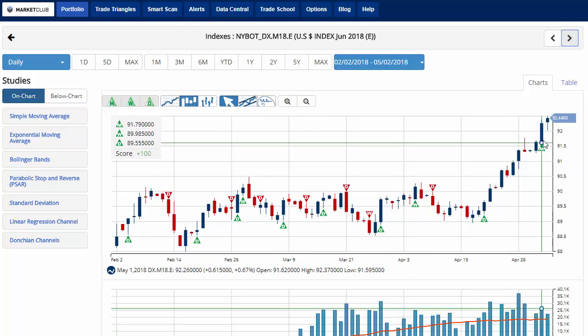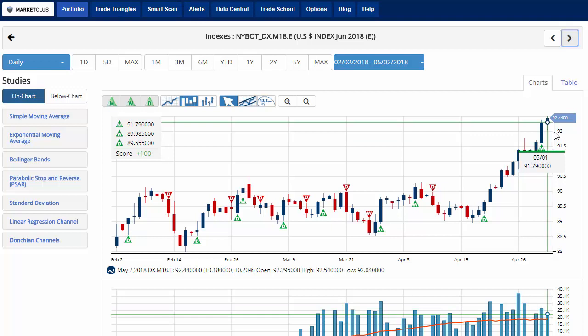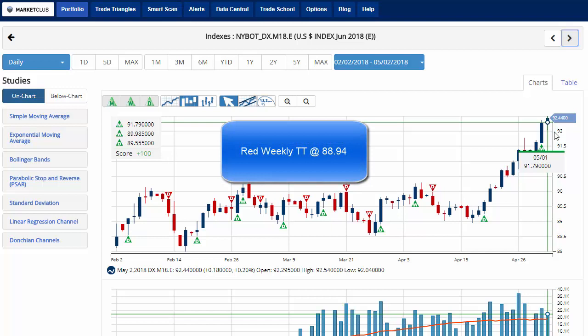Dollar index making a strong move to the upside, and we got our new green monthly trade triangle that we've been waiting for, triggered at 91.79, pushing the chart analysis score to +100 with green trade triangles across the board, indicating that overall a strong uptrend is in place for the US dollar, in fact hitting new 3-month highs. Currently trading at 92.44 today, after hitting a high of 92.54, up about 0.2% on the day. In fact, it's up a little over 1% on the week as we currently speak. Key level to watch will be 88.94. A move below that level would issue a red weekly trade triangle, indicating a move to a sidelines position for the US dollar.